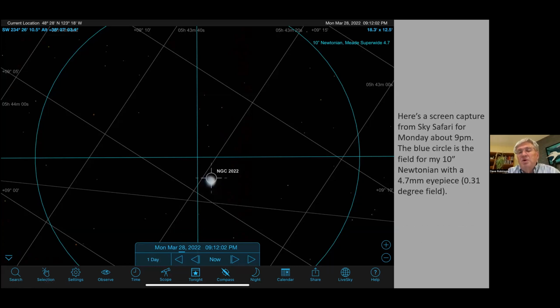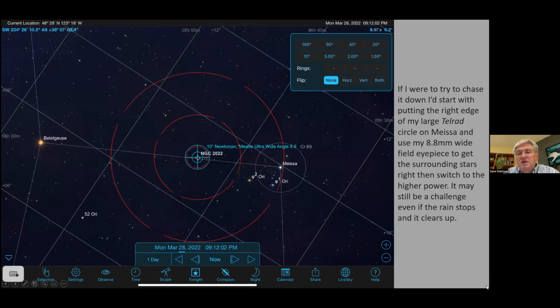I've put in my 10-inch scope criteria, and that's kind of what it would be like in my 4.7 millimeter eyepiece in my 10-inch Newtonian. So it's not very big. But if you were not to find it, it's fairly straightforward. If you push the next button, the red circles are the Telrad circles, and you can see Meissa on the right and Betelgeuse on the left, and it's about a third of the way. So if you were to put the Telrad circle right on Meissa, you're going to be awfully close to where it is. It's a little bit above the straight line. And then I would suggest you use a wide field eyepiece to get the star background kind of right.